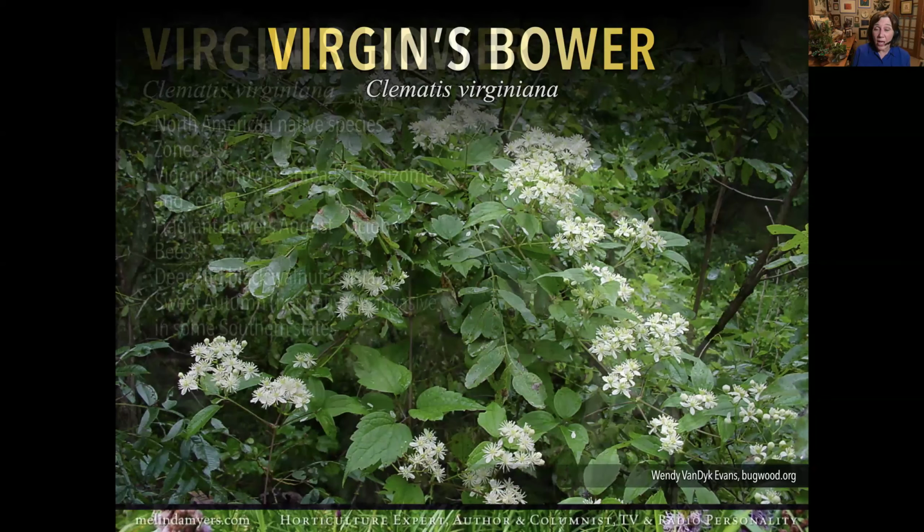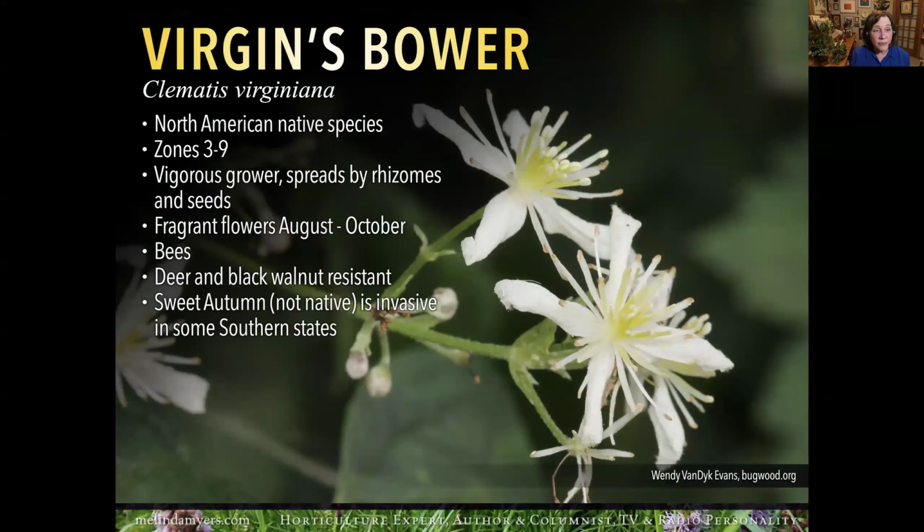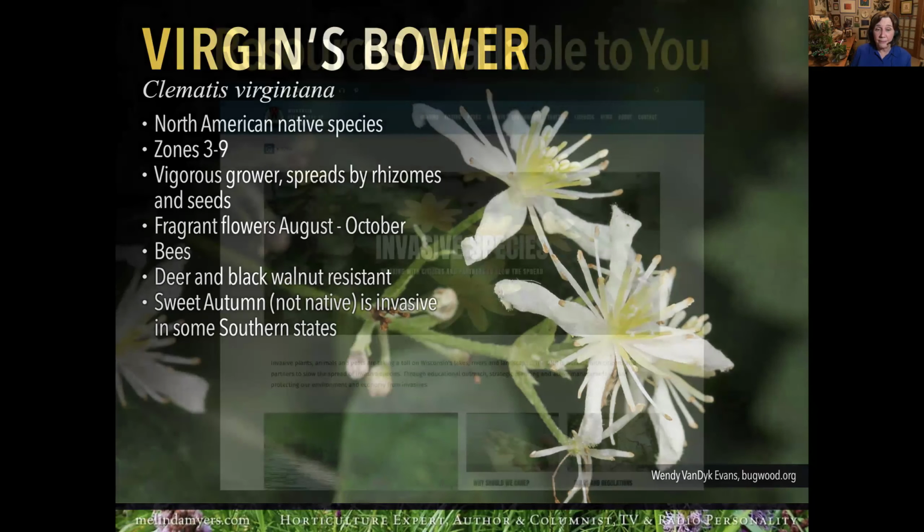It does spread by rhizomes and seeds. It's a vigorous grower, so it will kind of take some space in your woodland areas. It is somewhat shade tolerant. This is not to be confused with sweet autumn clematis, that fragrant white flowering clematis. That's very vigorous, but they're finding it's invasive in some parts of the country.